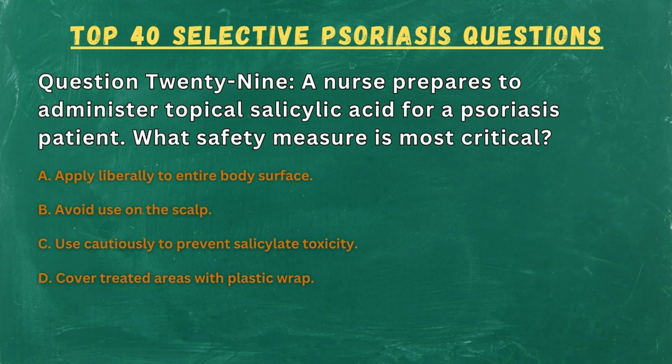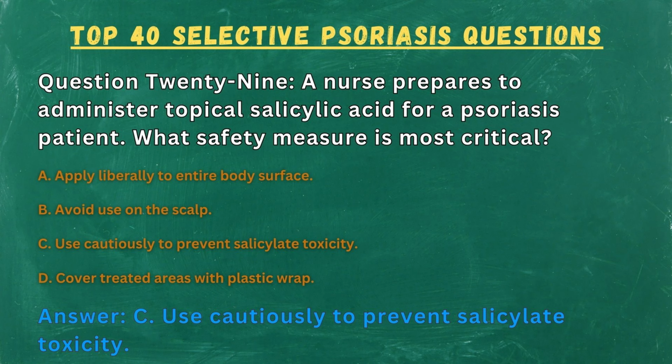Question 29. A nurse prepares to administer topical salicylic acid for a psoriasis patient. What safety measure is most critical? A. Apply liberally to entire body surface. B. Avoid use on the scalp. C. Use cautiously to prevent salicylate toxicity. D. Cover treated areas with plastic wrap. Answer: C. Use cautiously to prevent salicylate toxicity.